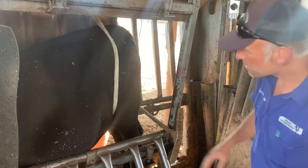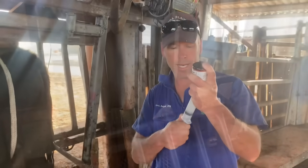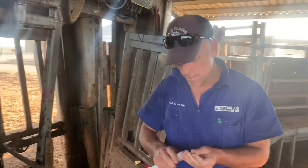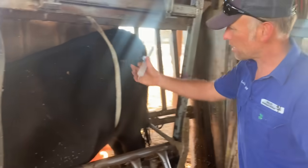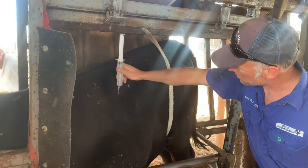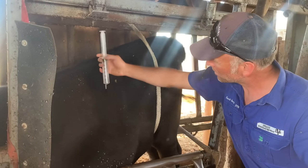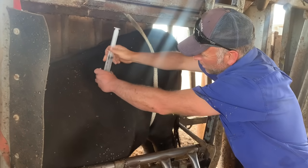And then, the local anesthetic. Same stuff as lidocaine? In the US we call it lidocaine. So I did a few of what you call an inverted L. Pain relief? Local anesthetic, yeah.